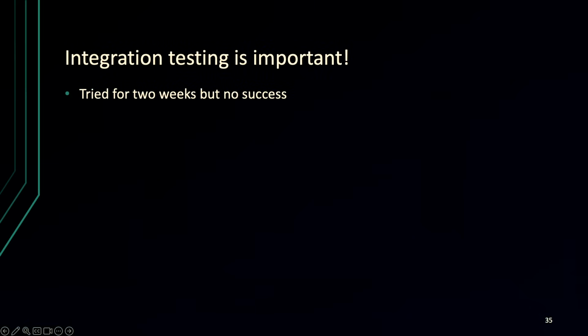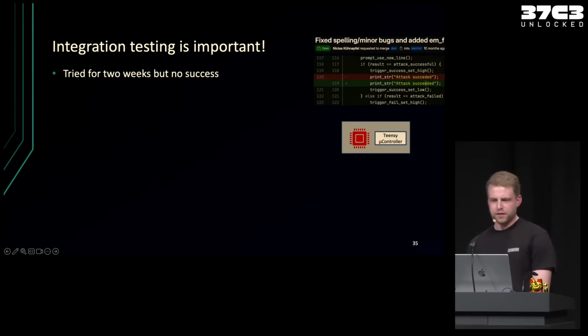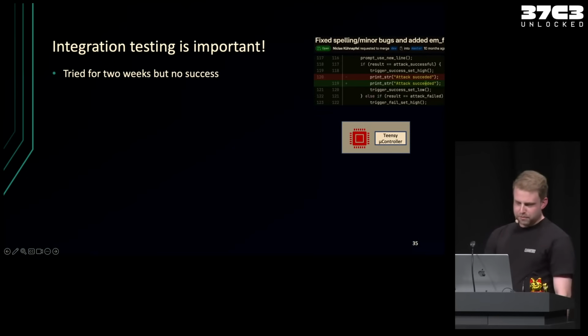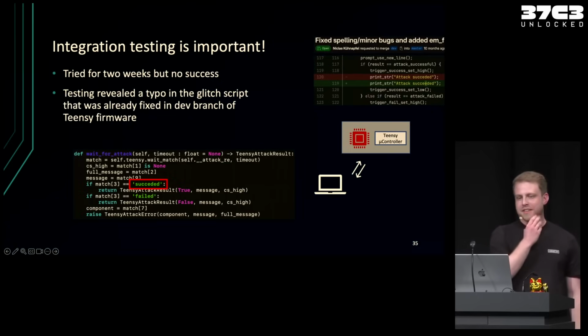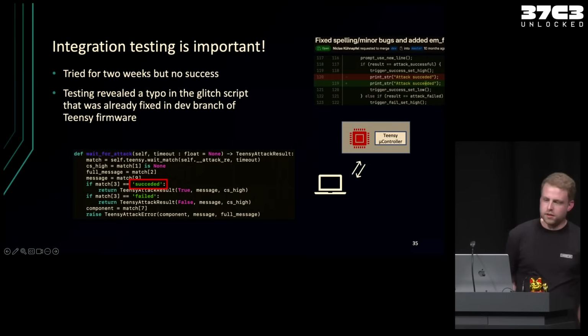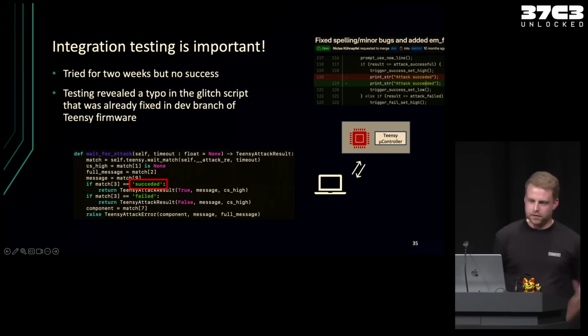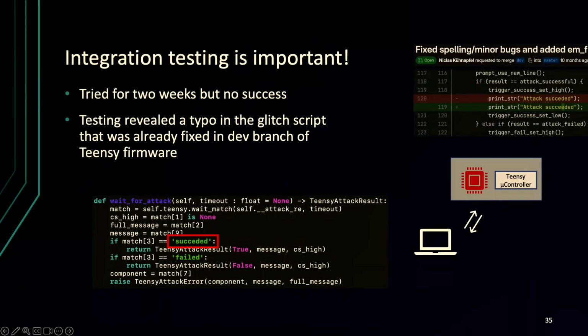So we tried for 2 weeks without a single success until I found out that I was using a development Teensy firmware where I fixed a typo. But in the script that evaluates the attempts, the typo still existed. So my pull request is still pending for more than 10 months now. If you see Niklas, please tell him to merge it and also fix that script. So after figuring out this problem, we had a working attack.